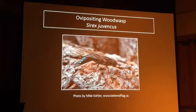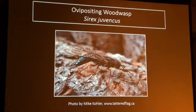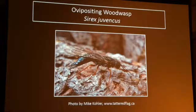Okay, so the wood wasp, again, she's not looking for food for herself, but she's looking for a place to lay her eggs. Unlike the wood-boring beetles, she does not lay her eggs on the surface of the wood. She has a long ovipositor, an inch or more long, and she's going to jam that thing literally down into the wood, and lay her eggs in the wood, and the larva spends its entire life in the wood.